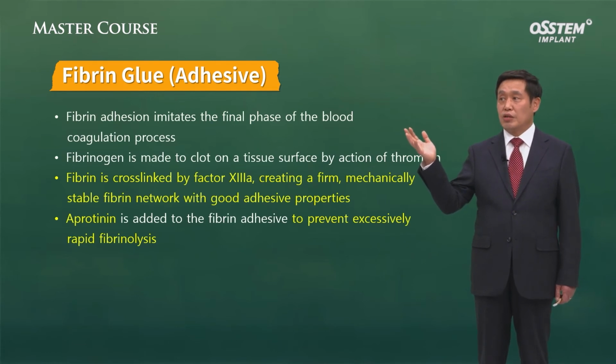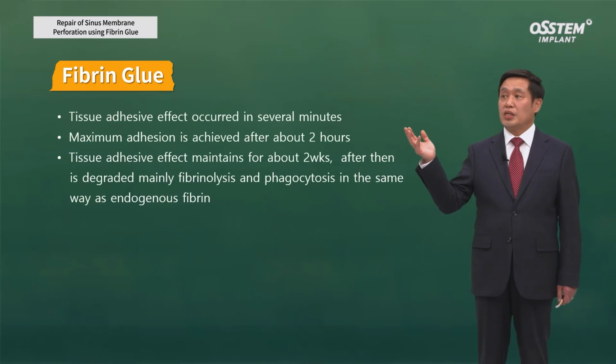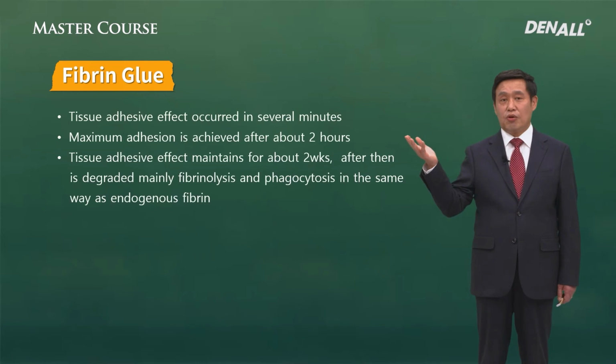As mentioned, due to aprotinin, there's slow disintegration or there's no rapid fibrinolysis, and the network is formed and maintained. The tissue adhesive itself, as mentioned and shown on the model, if you squirt it, it sets very quickly. The maximum adhesion, it takes about 2 hours.